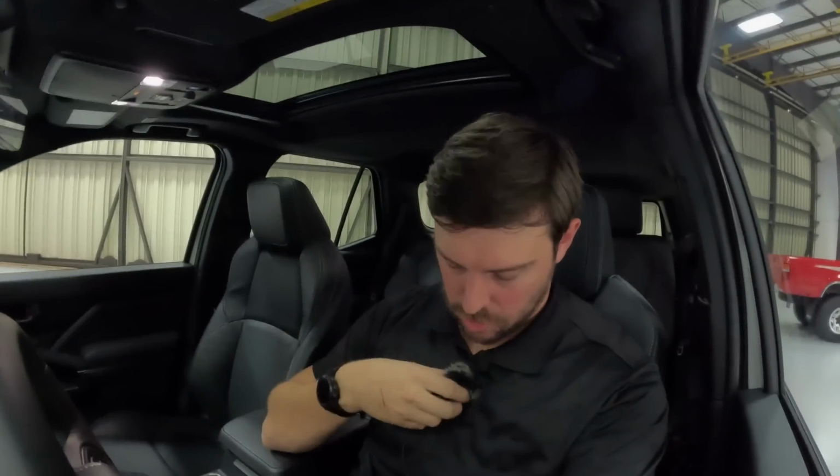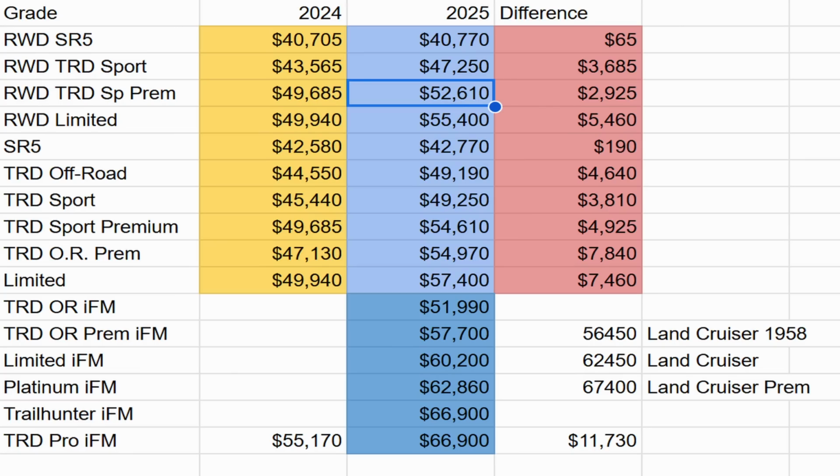You guys want me to drive it. I want to drive it. I want to tell you what it's like to drive. We have the pricing. If I haven't put it on the screen already, I know what this costs, or at least my spreadsheet does. I don't know off the top of my head, right?